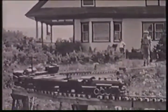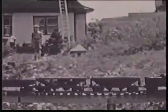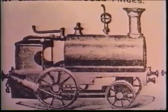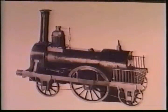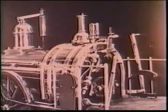Garden railroading has a long, rich history. In fact, the hobby was already more than half a century old when this film was shot in the 1930s. In 1860, the model train hobby was in its infancy, as was the full-size railroad industry. The development of model railroads closely paralleled that of full-size railroads, and railroad builders often built models to test their theories and to present their ideas.